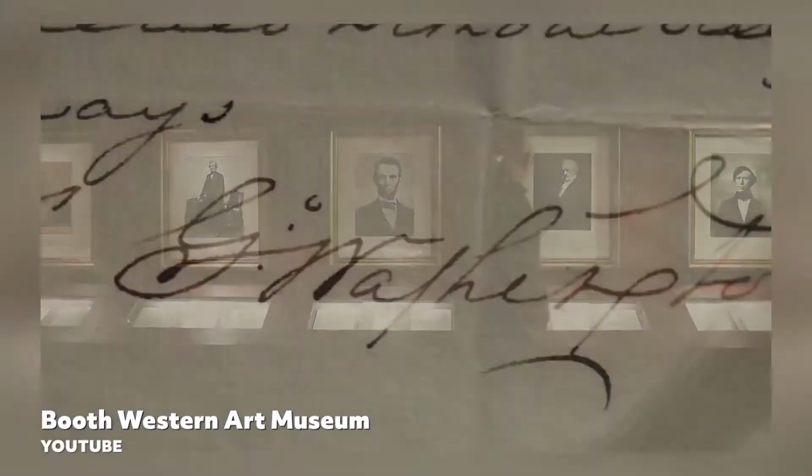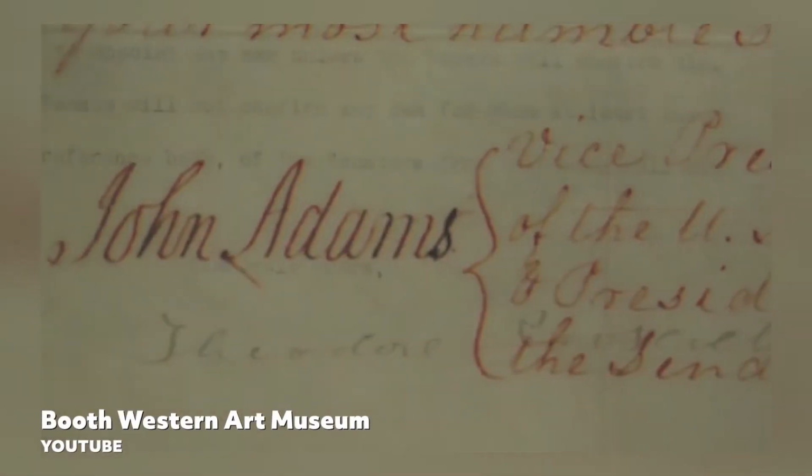They also have a super impressive display of presidential portraits and personal correspondences from way back then, which is super interesting. So if you're visiting Georgia and you want to check out something super cool, then check out the Booth Western Art Museum in Cartersville.